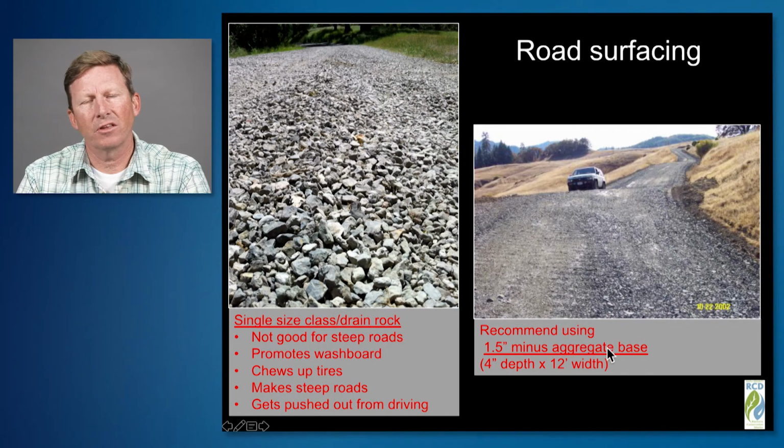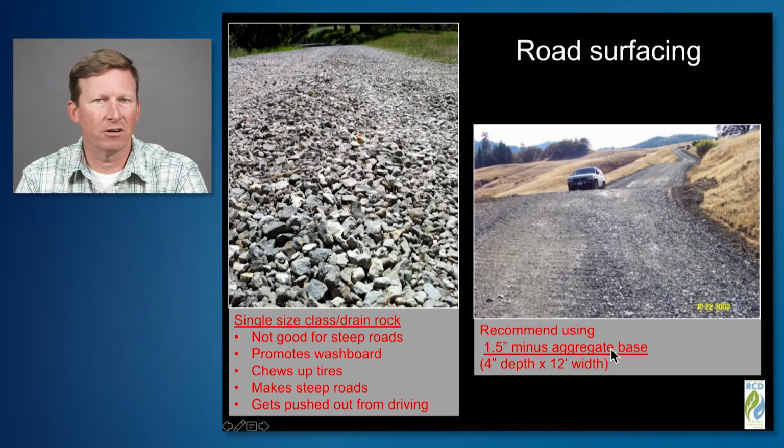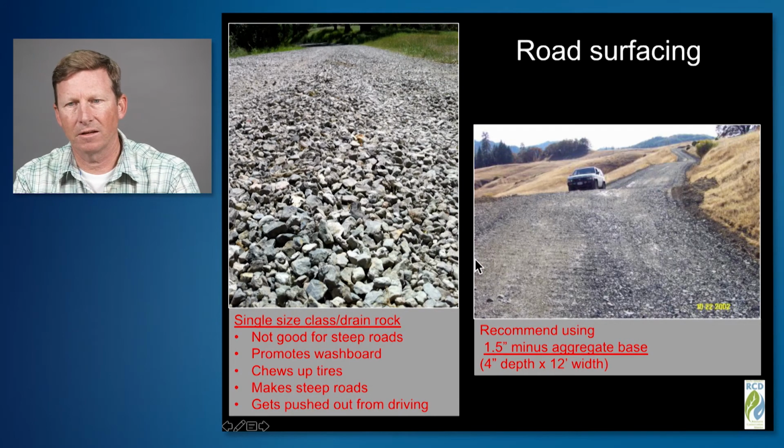And the other thing I would point out to you is that with 1.5 minus, make sure it's aggregate base. You can also purchase a 1.5 minus that a quarry can mix in with other types of soil materials, and it won't be as resistant to wear on a road system as having an aggregate base. I think also, and you would want to check with your local quarry, but more often than not, this 1.5 minus is going to be less expensive for you to purchase than drain rock. So it's another thing to think about.